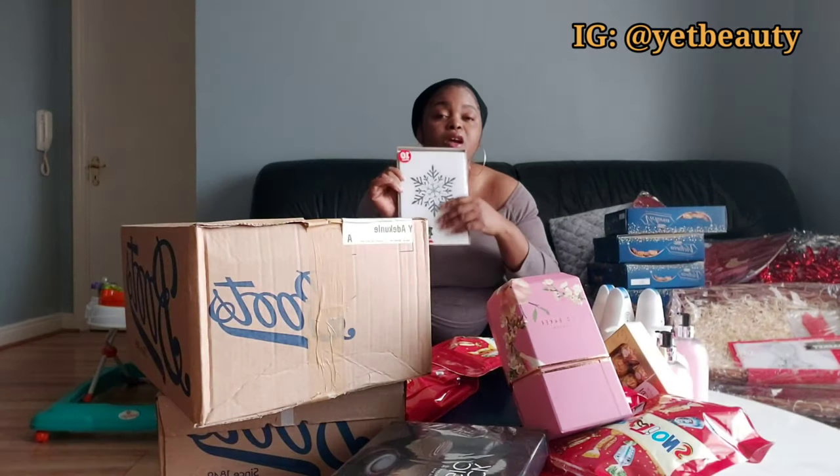And then of course my Christmas card, in which I'm going to put a message depending on the individual I'll be giving the gift to. I'm just going to put a couple of messages in it, with my name, and put it in the hamper basket as well.